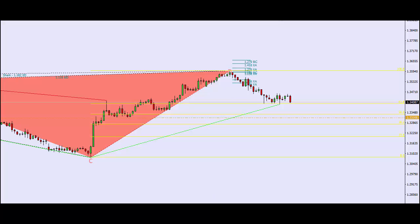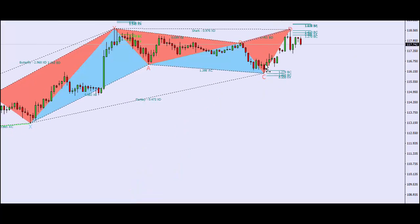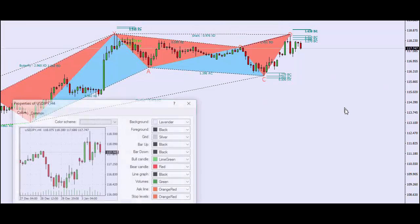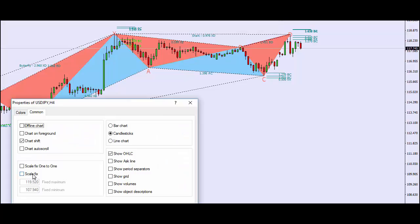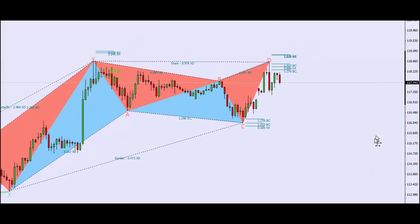Dollar yen, I'm having the same kind of consensus on this, and I think dollar yen is also going to be good to pull back in order to buy again, and that's what I'll be looking at. So if I do this, mark this up here a little bit.